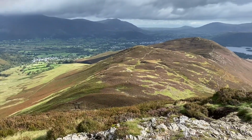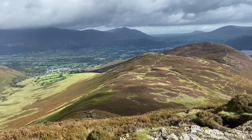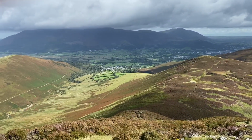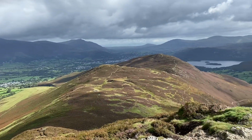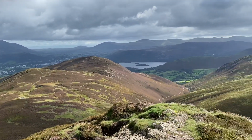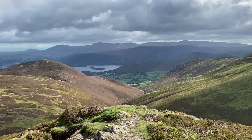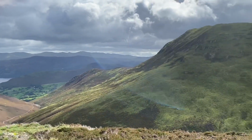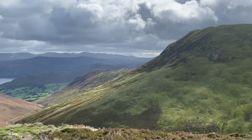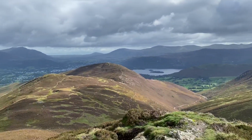Just climbed up the last steep rocky bit and rewarded with a wonderful view. There's Braithwaite, over in the distance Keswick. There's Derwent Water with Cat Bells just to the right there, so we're higher than Cat Bells. That's Causey Pike. There's two people on top of there. That's a lovely walk up there.